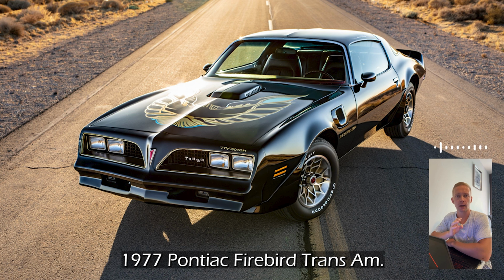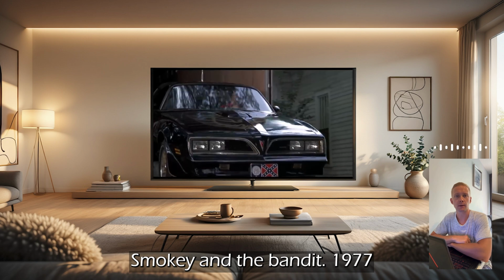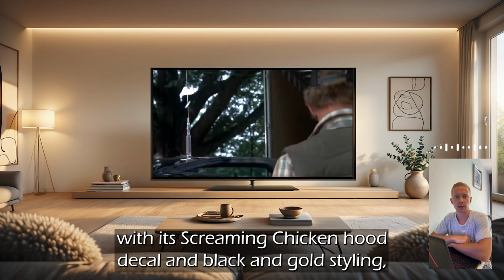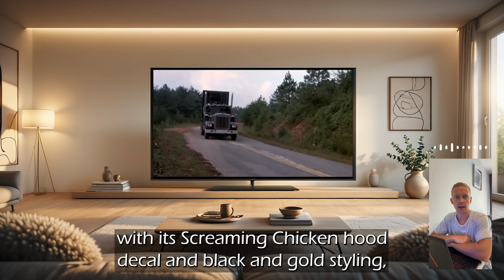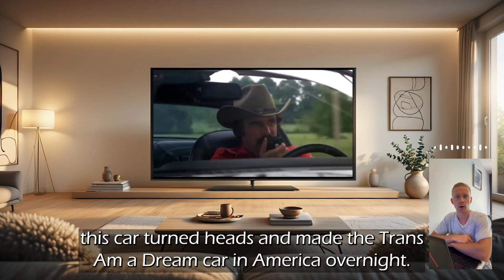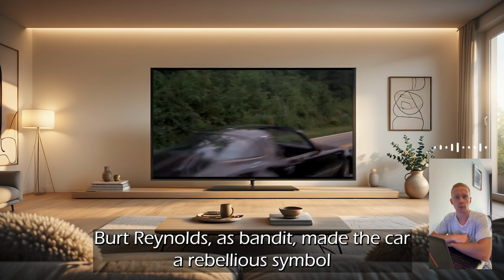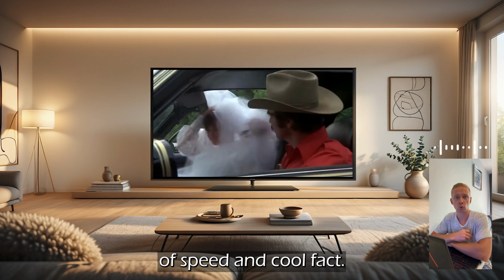1977 Pontiac Firebird Trans Am, Smokey and the Bandit, 1977. With its screaming chicken hood decal and black and gold styling, this car turned heads and made the Trans Am a dream car in America overnight. Burt Reynolds' Bandit made the car a rebellious symbol of speed and cool.